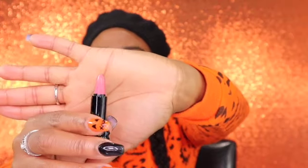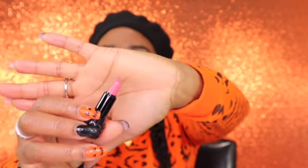The next thing I got is not skincare. This is a lipstick from Kat Von D in the color Lovecraft. This is a beautiful pinky neutral. I do not think this color is going to look good on my skin tone. I would have loved to try a Kat Von D lipstick because I don't have any, but this color is going to be too pale for me.